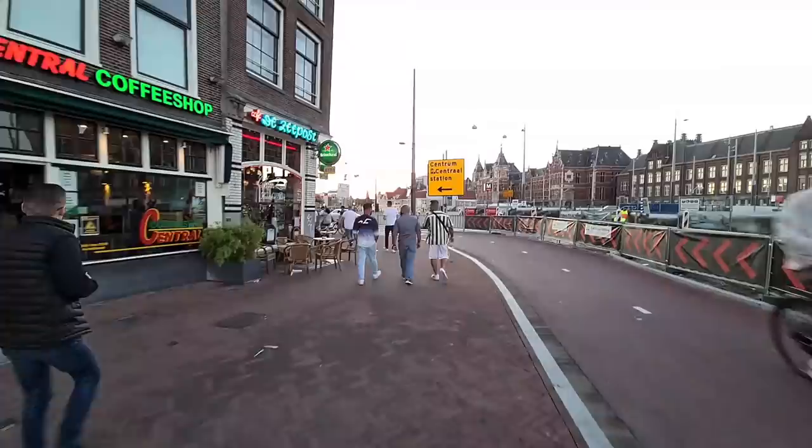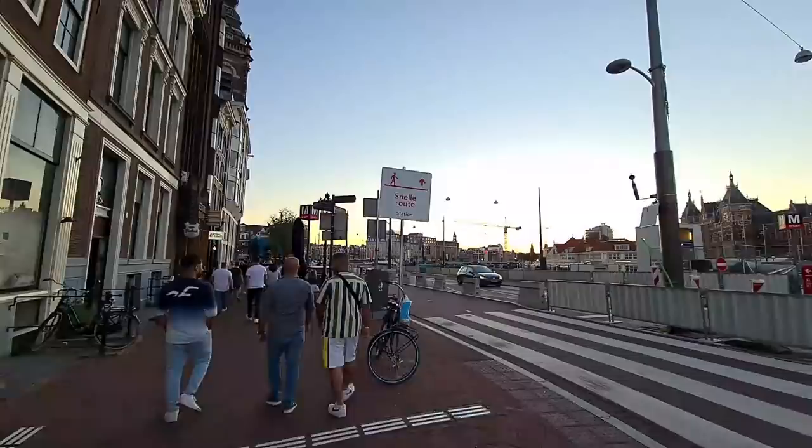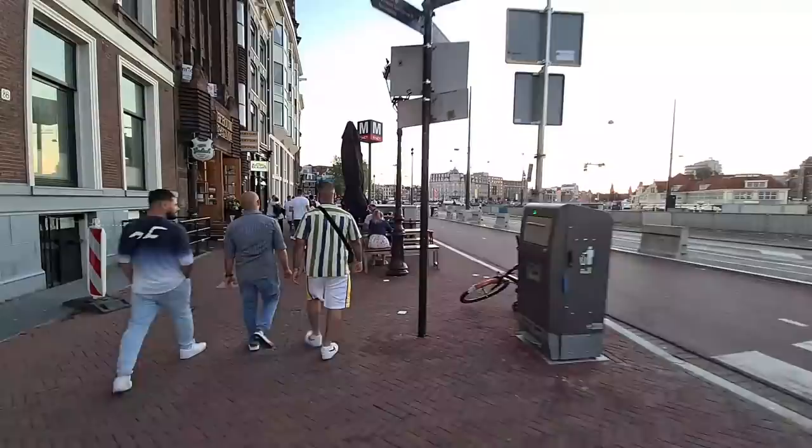So there are pretty clear signs: Centrum, Central Station. And the sneller route means the faster route. Faster route, which one is that? Let me see.